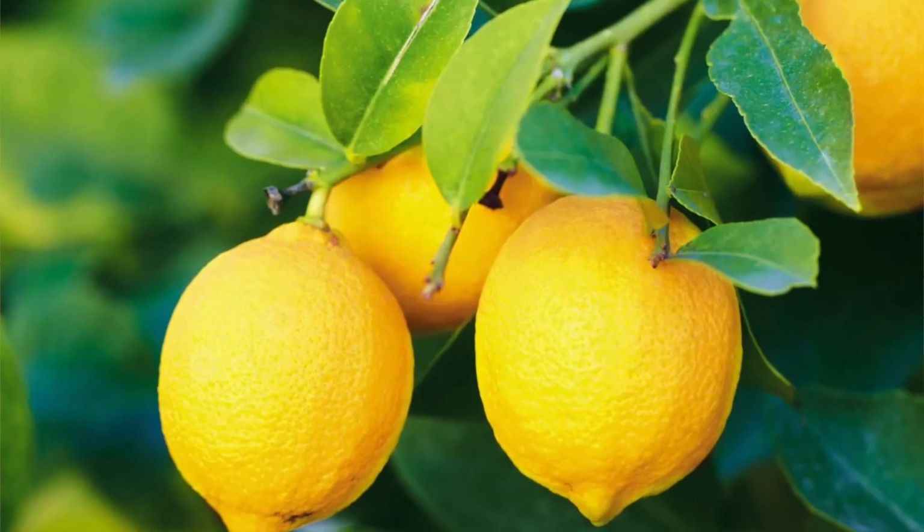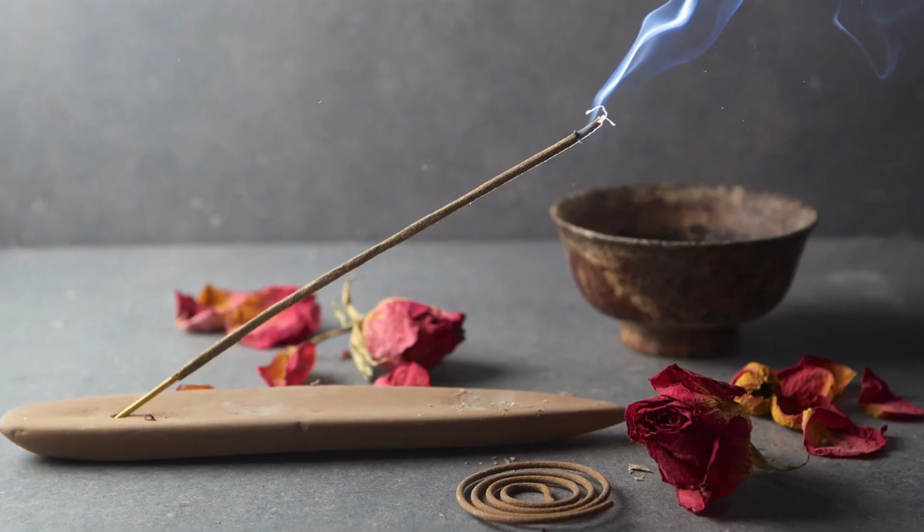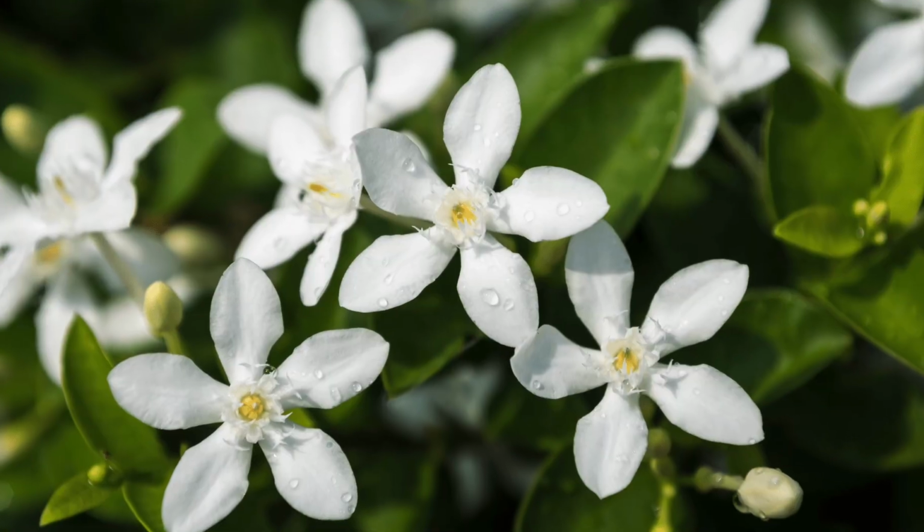Let's get into the notes. Top notes are lemon, mint, black currant, and pink pepper. The mid is going to be incense, cedar, and apple. The base is going to be ginger, sandalwood, jasmine, and patchouli. Incense is a strange thing for me to see there. I don't get any.